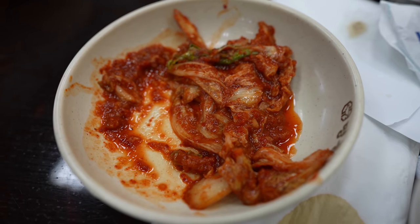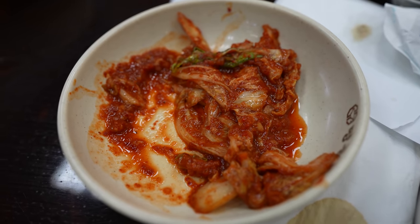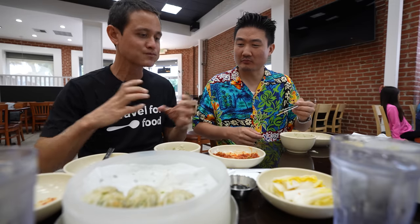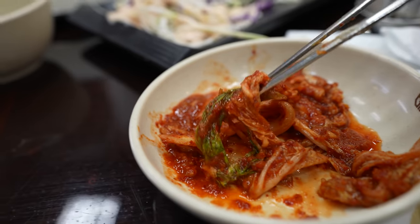I think it's one of the more garlicky kimchis that you'll ever have. It's also a pretty fresh kimchi. You don't taste much lactic acid. It's mostly the stage where it's very new. It's not too ripe.